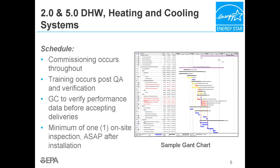The majority of the HVAC protocols have the same basic schedule for testing and verification in the field, as well as responsibilities during the design phase. The figure on the right shows a sample project schedule using a Gantt chart format. Commissioning of the system occurs at 2 points. First, during pre-construction, with plan review and feedback to the design team, and second, on an ongoing basis during construction. Inspection, testing, and final commissioning are conducted during the turnover or acceptance phase of the installation of the system. Training should occur following installation of the system and completion of all quality assurance and verification procedures.